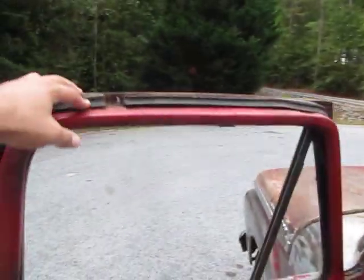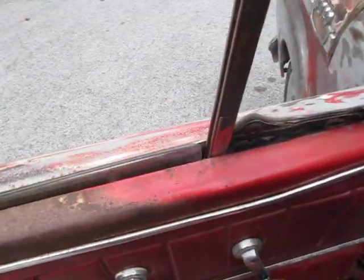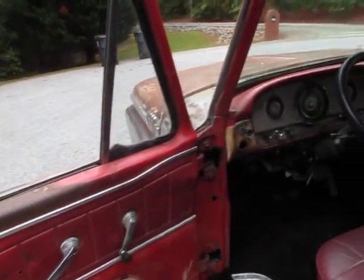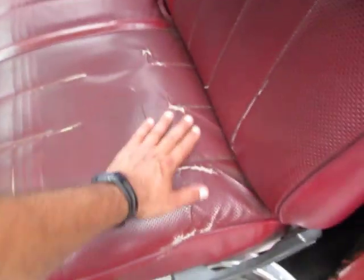It's got old weather stripping, and the window squeaks, well, yeah, you can hear the window roll up and down. There you go, right there. I heard it squeak when I rolled it down earlier. You know, little things that could be done, greasing up the windows, putting new weather stripping on if you wanted to. It's got an older seat in it.